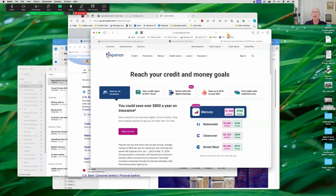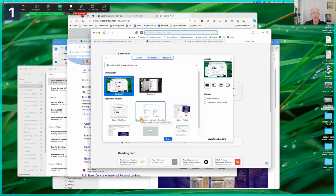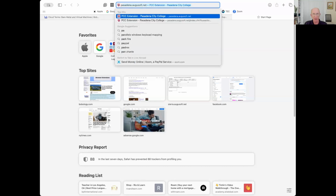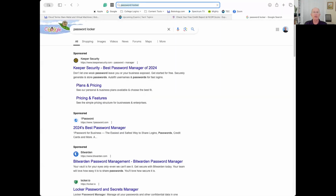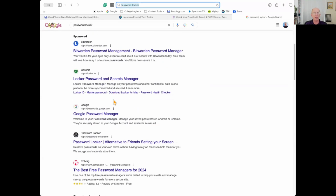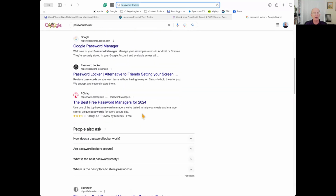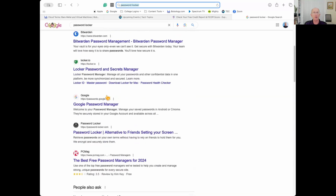Now, let me open up a browser here. Let me get some space on the screen, and we'll take a look at some password lockers. I'll just do a search. There's three pretty much common ones that are out there. Password lockers. Okay, so 1Password, Bitwarden, even Norton has these services. Google has a password manager. PC Magazine does reviews. So they are pretty common.